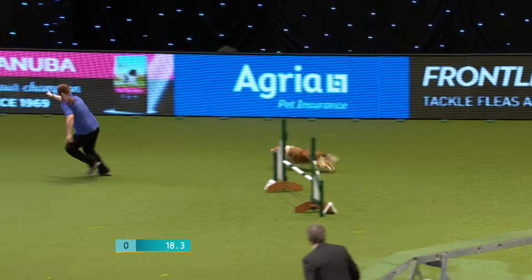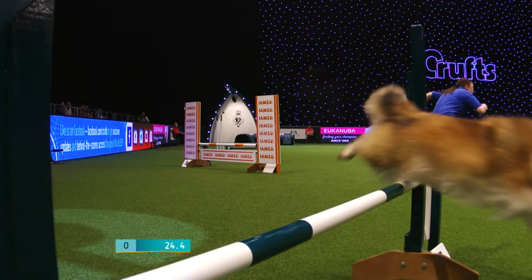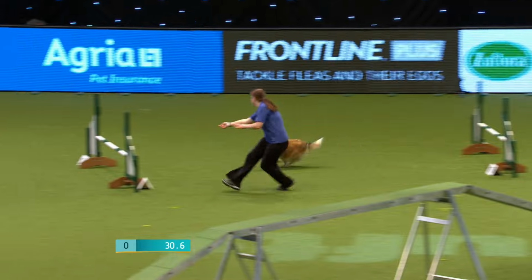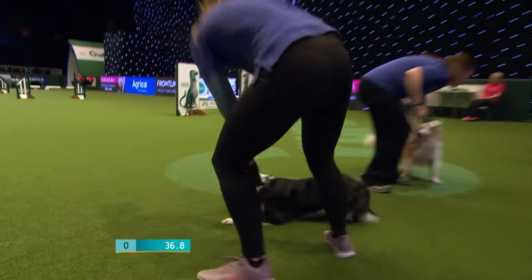They're clear at the moment. The time is good as well for Karen and for Willow. Will we see a terrific climax to what has been an excellent competition? Willow going fine down that far side. The up and down over the dog walk. Contact. Oh, yep. Little nod from Judge Dave. That's okay. And a good finale for Karen and for Willow. And very quick as well, 35 and clear.